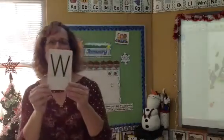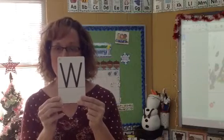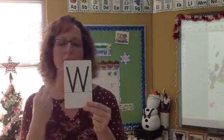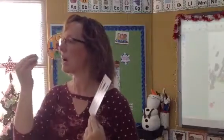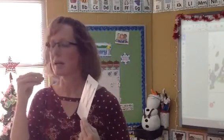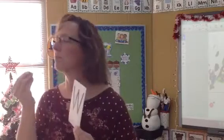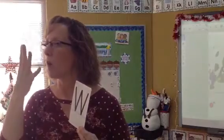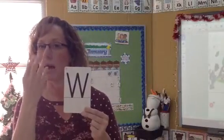Here's our new letter. Who knows what this letter is? You're right. It's the letter W. W says W. W. So take your fingers, like the puppet mouth, and for P we put it here, but now you're going to point it at yourself. And then you're going to just open your fingers. Kind of like if you've ever taken water and dipped your fingers in it and then tried to splash somebody with that water. So you're going to pretend you're splashing yourself with some water. And then you're going to go, whoa, whoa. Okay? So W says, whoa, whoa.